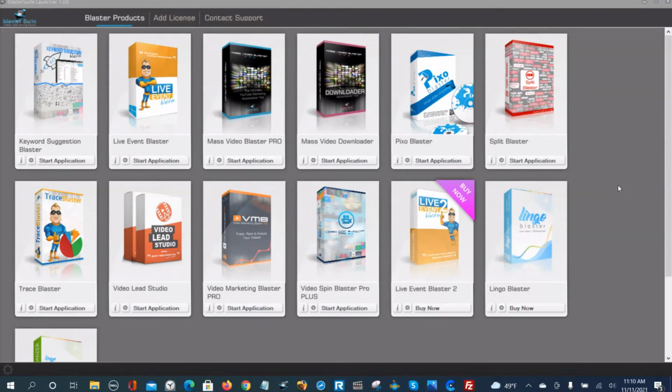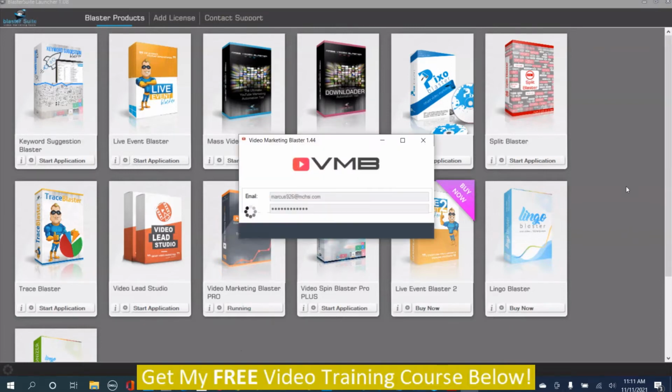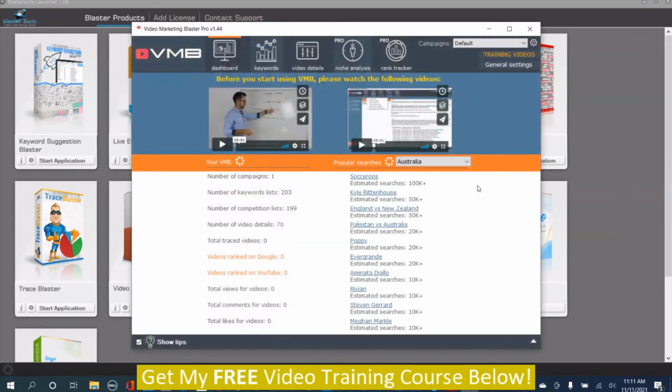So anyway, that being said, we'll get on with the rest of the review. And like I said, Video Marketing Blaster is a part of the Blaster Suite, and it is the older version. And you can see there's a number of different programs on there. Some of them I have, and some of them I don't have. It says buy now. But anyway, in order to get access to Video Marketing Blaster, you push start application. Then it will log you in, and it takes you to this screen here. And this is the dashboard, okay?